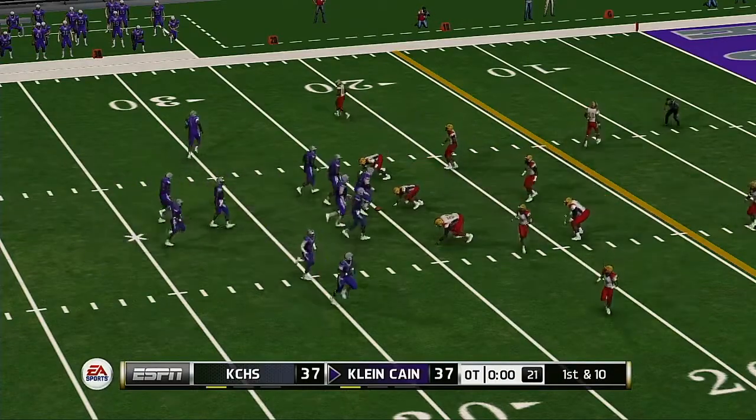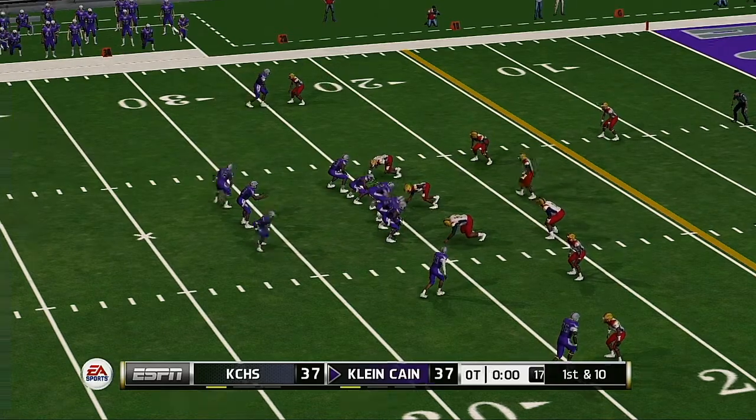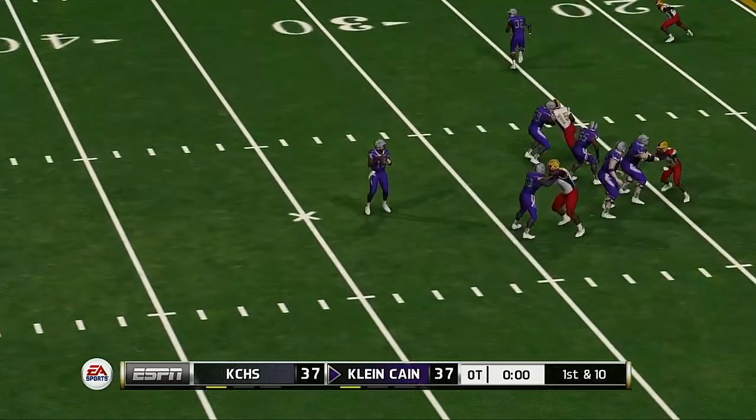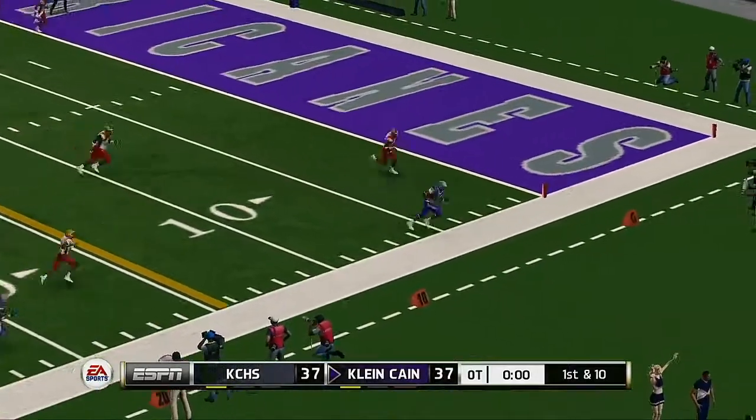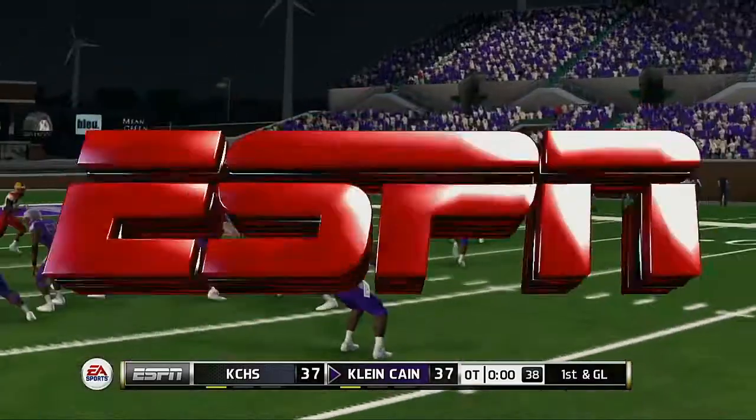First and 10. Ball on the 25. Watch out here. He's out of bounds at about the 5-yard line.